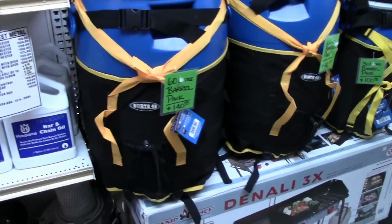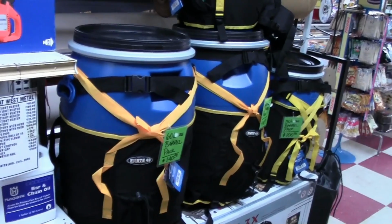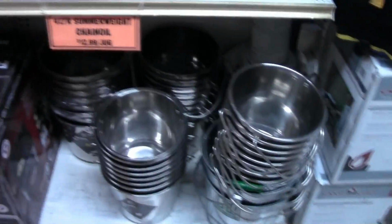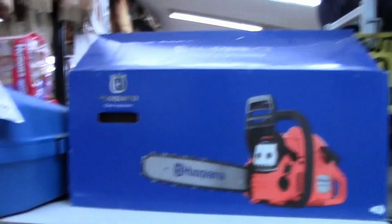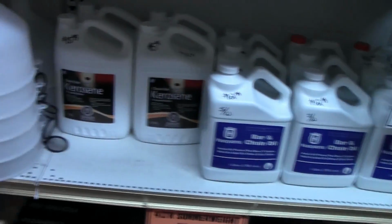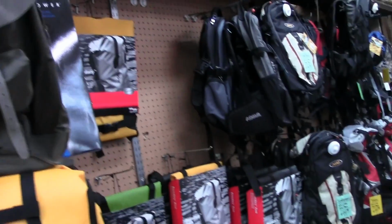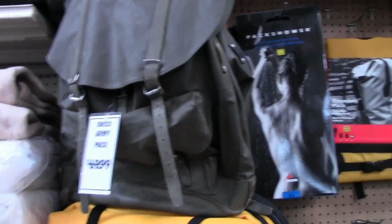Bear barrels, for those of you who don't know what a bear barrel is, that's what it is. Put your food in that. Tin buckets, washboards, chainsaws. There's bar oil and kerosene and whatnot. So we've got dry bags. Swiss Army pack. I saw Dave Canterbury talking about these things.